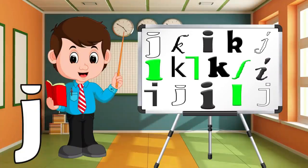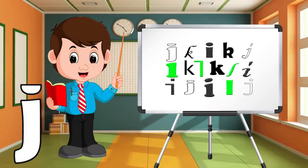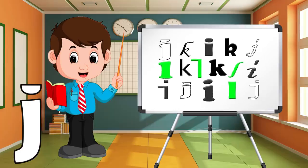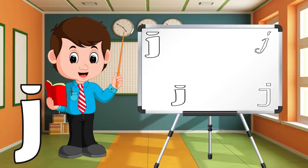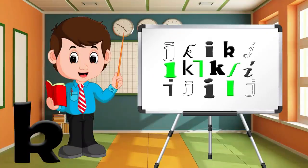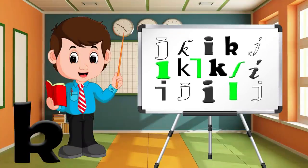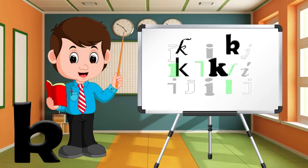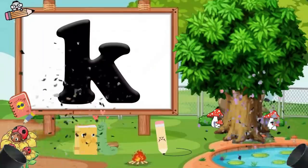Look for the J's all around. Tell me the color and touch the ground. The J's are white. J. Look at the letters and tell me, please, what color are the letter K's? The K's are black. K.